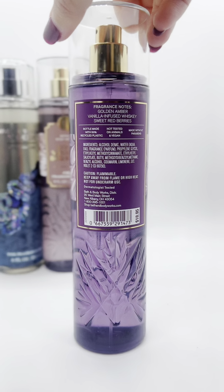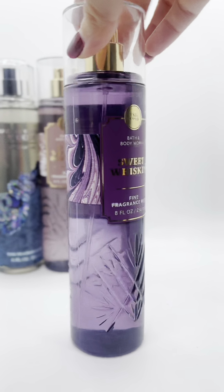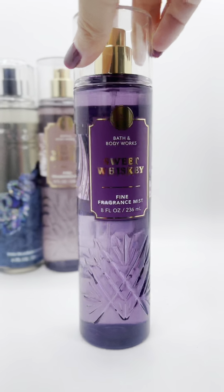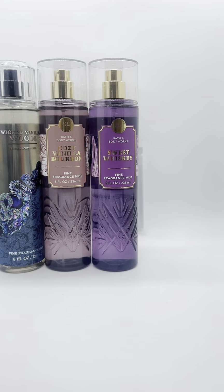And now, while I love vanilla scents, I don't think that you need all of the vanillas that I mentioned here today. And if I had to boot one of them from the list, I think Sweet Whiskey would be the one. It just isn't very unique, and I think I prefer Viva Vanilla over Sweet Whiskey.